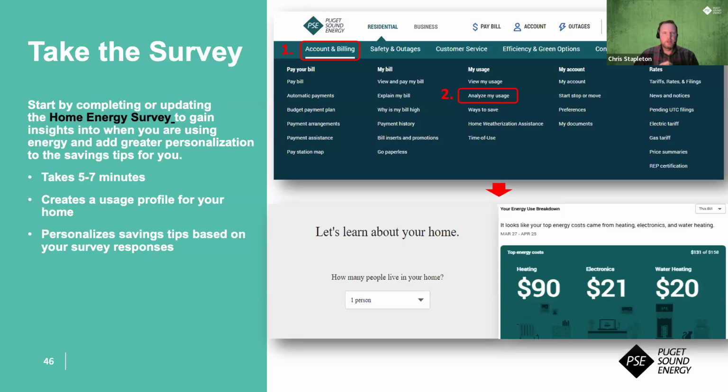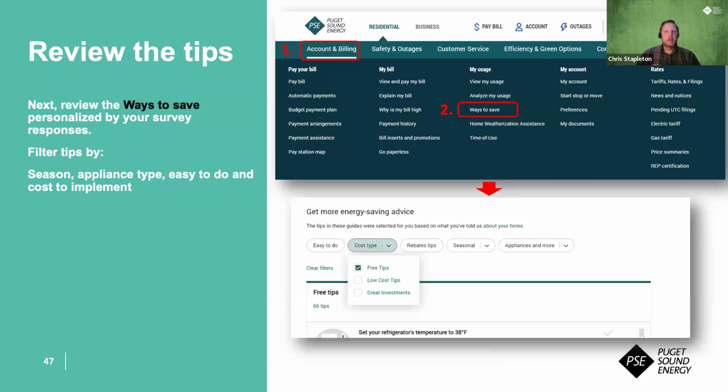The completion of the survey does also help to personalize the energy savings tips that you can view within your online account. So what we like to suggest is after you've had an opportunity to review that profile that gets created by the survey, the next step is to go ahead and visit our Ways to Save page, which is where you can see and review energy savings tips.